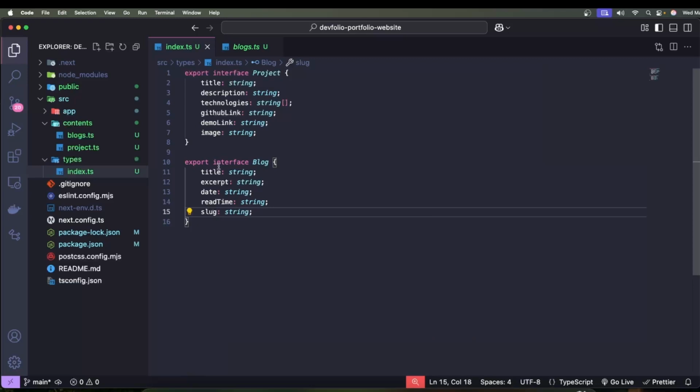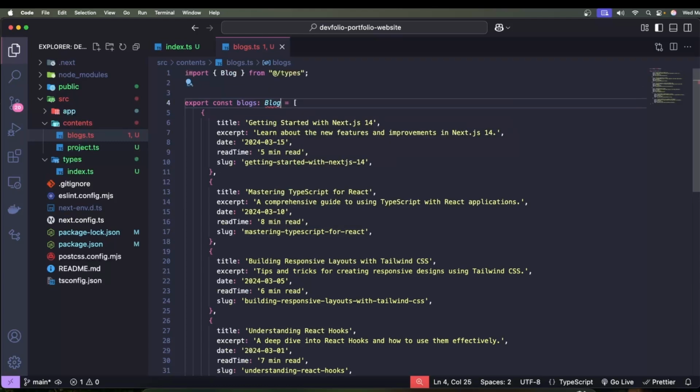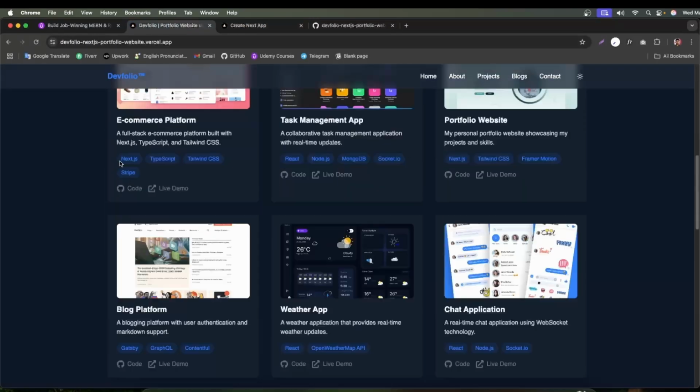Okay, so our blog interface is done, and right now we will have to import this type, so that is actually blog. It's an array, so that's why we'll define blog array. Inside this array we will have objects of the blog. So our type definition is completely done. Next we'll have to move to the application, and we will design our home page.